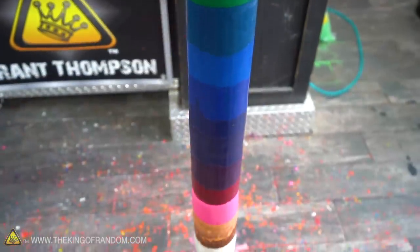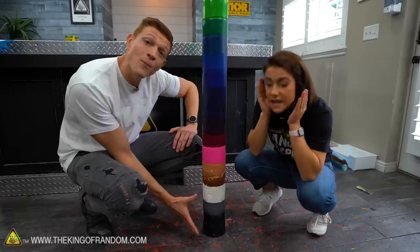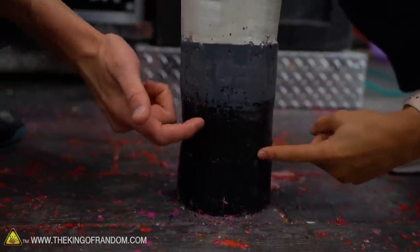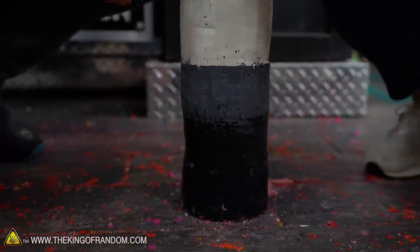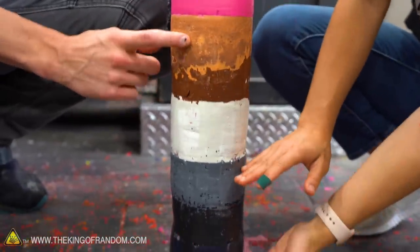So as we melted everything, let's start down low, Grace. Let's talk about this. So these layers look special. You can see there's cracks, cavitation, multiple different splatters of colors. Especially these two are apricot melted into our brown because it was just too hot. Here, we started to learn.